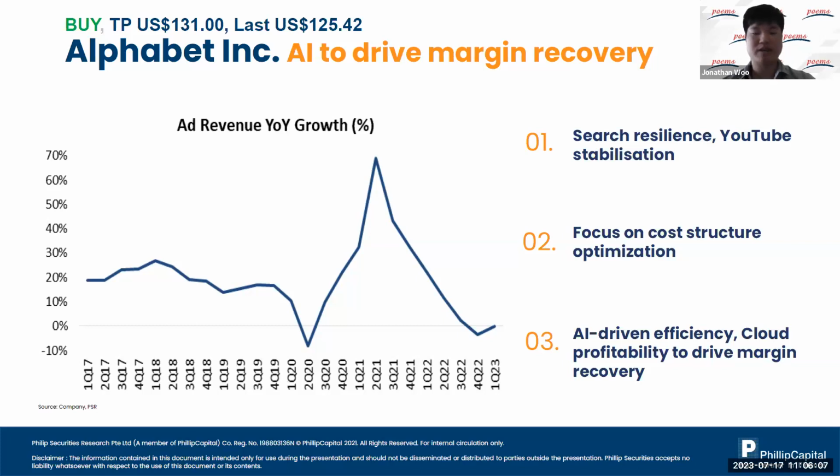The last point that we have is that we think that AI is going to continue to drive some sort of efficiency. So it's a combination of AI as well as automation. It's going to drive efficiency in terms of your daily operations for Alphabet. AI, I guess to a larger extent, will also help increase efficiency in terms of their products, delivering higher ROI for advertisers. And this is a positive because if you deliver a superior product, generally you're going to be able to charge a higher fee. And the benefit for Alphabet is that because a lot of the costs are relatively fixed in nature, whatever additional revenue that you can generate is just incremental to margins.